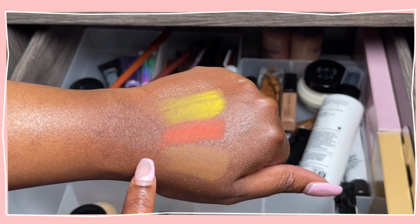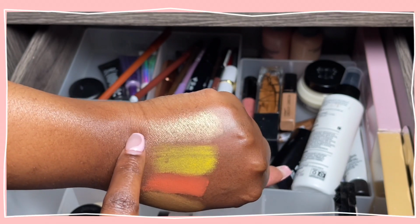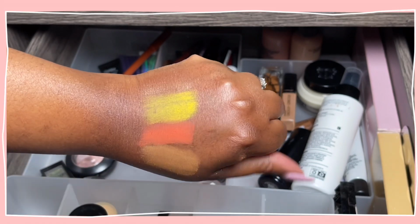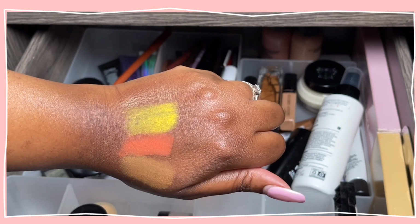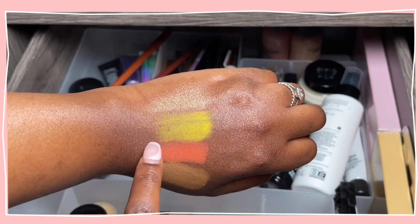And my favorite is this one, Uninterrupted, like I said, and this shimmery one called Woodwinked. I also like using this one as a highlighter. Out of all these four, I would only recommend that you buy Uninterrupted and Woodwinked, not these two.